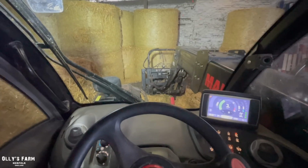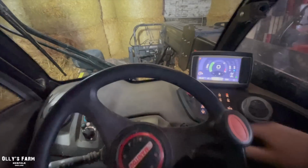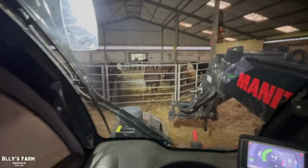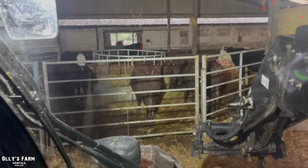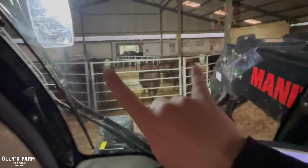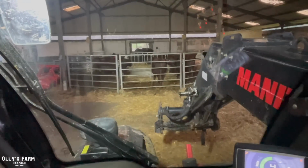We'll need the side screws when we get the rest of these bales of straw out. I haven't got many bales of straw left, to be honest. I'm still keeping an eye on this lot. For some reason, they just will not have their carbs, this lot. So, bit of a shame. Those heifers I'm a bit worried about as well. So they're going to be quite difficult to calve.